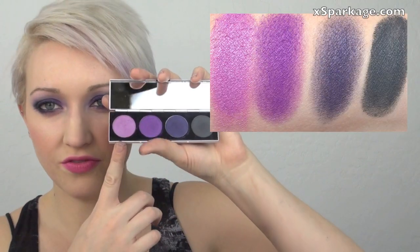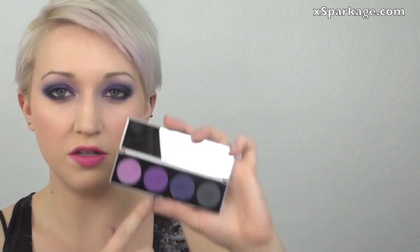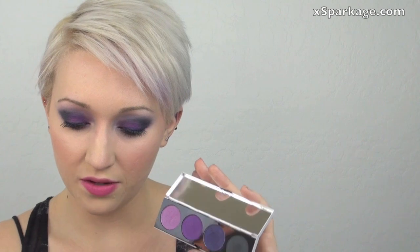This palette has all sorts of textures going on as well. We've got frost, satin, frost, matte, so all goodness all up on my eyes. I used the second shade, which is Spoiled Rich, this one, on the lid. I used the first one, which is Pinup Purple, kind of to blend it out a little bit, so kind of all over the place. And then Run right here is the main color in the crease, and then a little bit of Gravel, which is the charcoal on the outer corners.